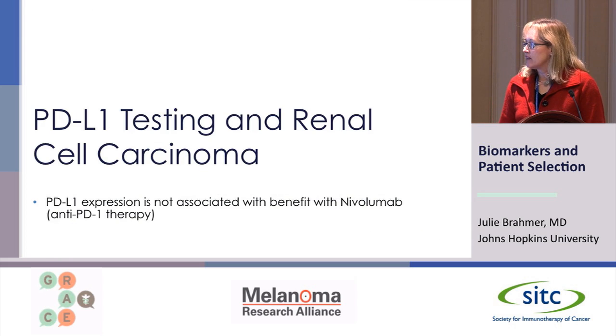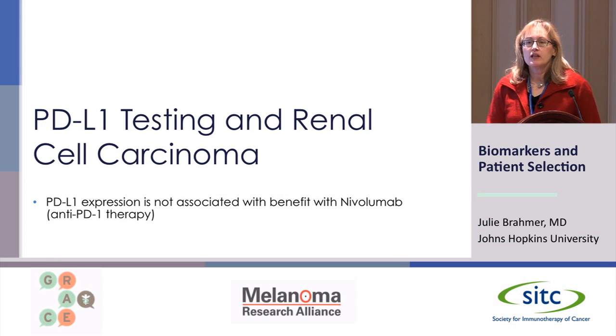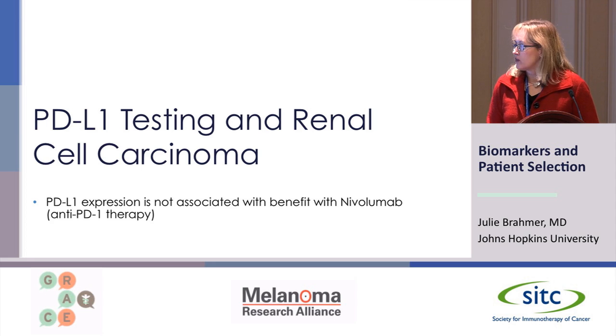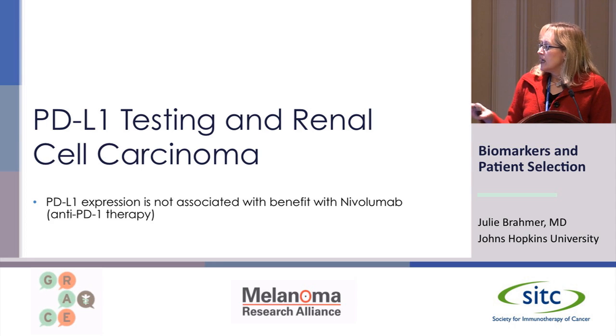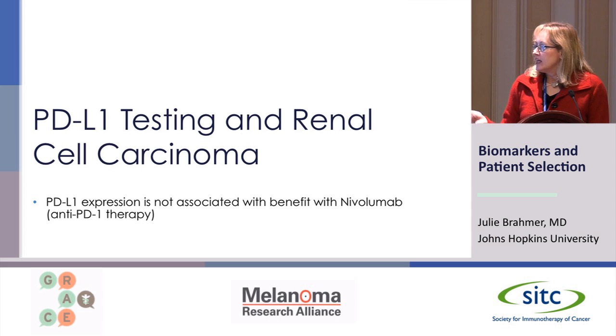Now in kidney cancer, early on, the thought was that PD-L1 expression did help predict survival in general. But in this study that was actually published just yesterday in the New England Journal, PD-L1 expression in kidney cancer, or renal cell cancer, is not associated with benefit with Nivolumab.